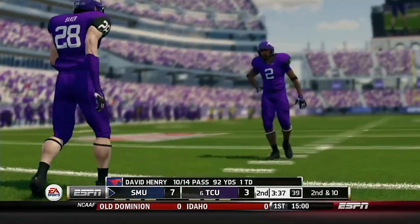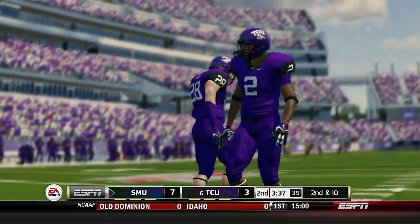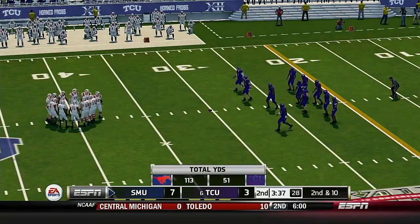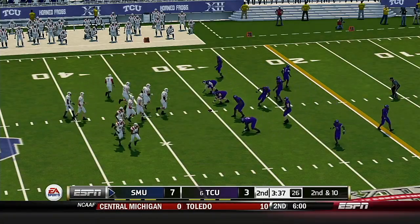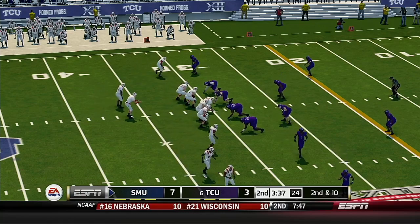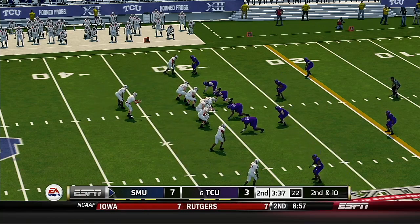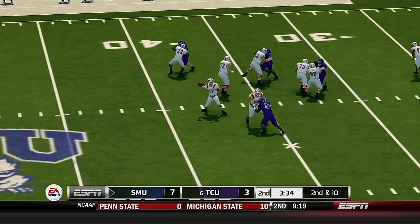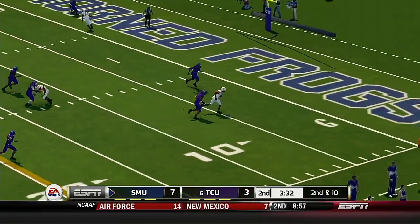Throws incomplete, intended for his wideout. Anytime a quarterback makes a throw like this, the best thing a wide receiver can do is come over to the quarterback and pat him on the back and tell him to shake it off and let's make the next play a better play. The worst thing you can do is put your arms up in the air as if you're blaming the quarterback. Come over, tell him it's all right, and move on.